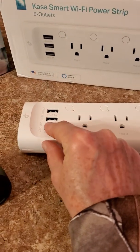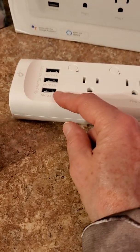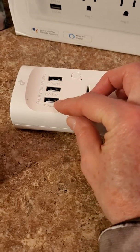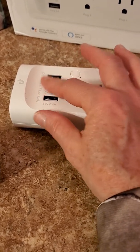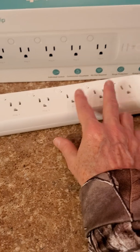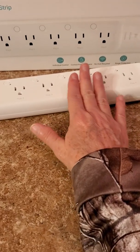But now you also have the USB ports. The USB ports are not routine-able, though. So if you're going to plug in, say, a cell phone or whatever, you're not going to be able to set this on a routine. But each one of these outlets can be set on a routine. So that is 6 different routines that you're able to set.